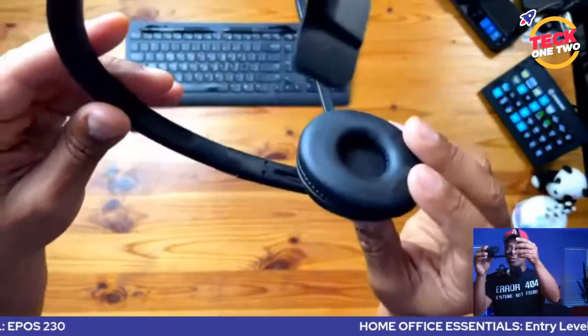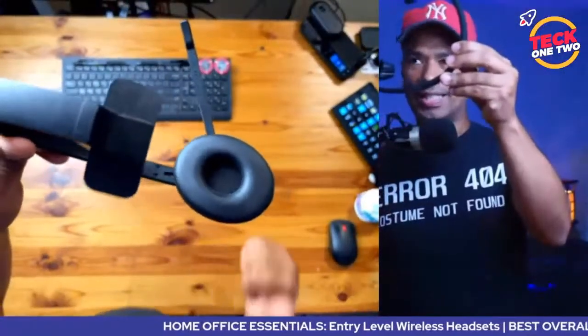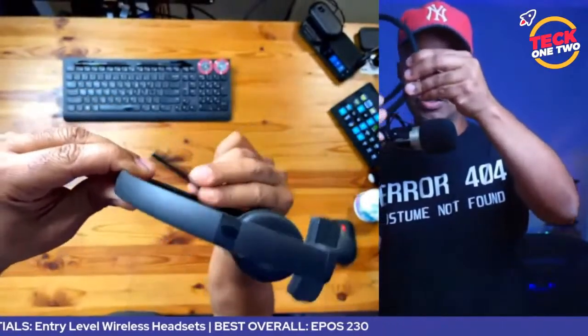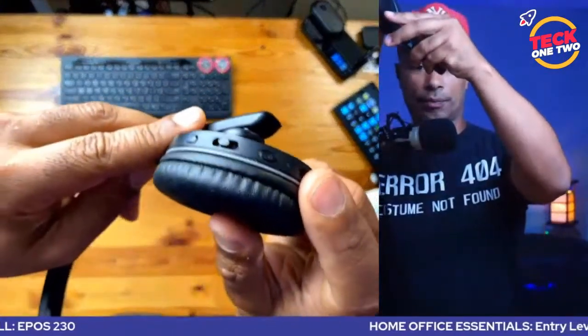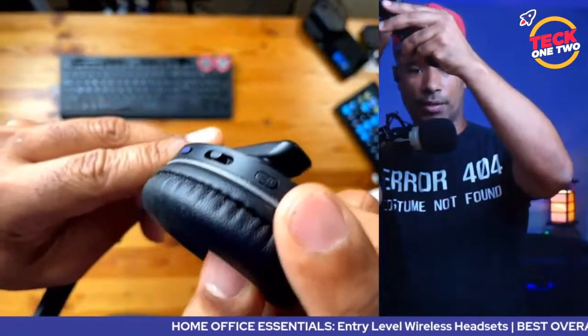Now, in the entry-level model, you don't have the features that you have in the premium, with ANC, with active noise canceling. You don't have the boom that is intelligent that mutes, but you do have a mute capability on these headsets. As you can see, we've got a mute button right there.